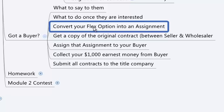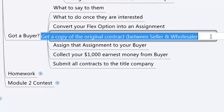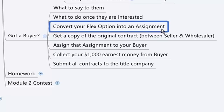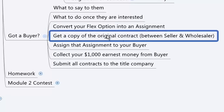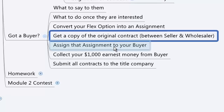So you need to convert your flex option to an assignment, and you're going to get a copy of the original contract between the seller and the wholesaler. You get that from the wholesaler, so that way you know what they're assigning to you. Because when they assign to you, that means that whatever is in the original contract, you have to agree to that, because you're taking over whatever that agreement is. So you got to know what that agreement is by asking them for it.